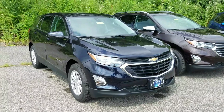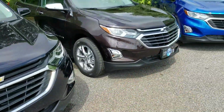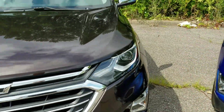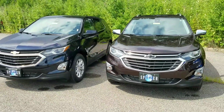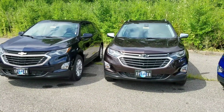With that Midnight Edition, you also get a different grille and black bow ties up front, kind of like on this Premier here. You have black bow tie instead of the usual gold. So that's the new Midnight Edition package. Again, you can get it on a 1LT or 2LT, so it doesn't matter which engine. Something definitely to look for on the lot.